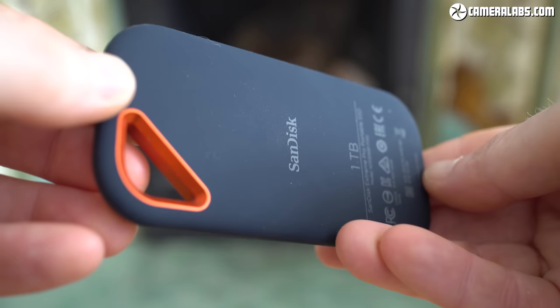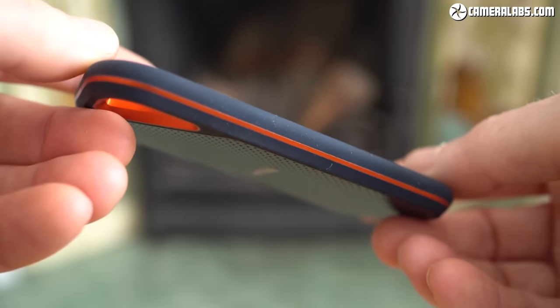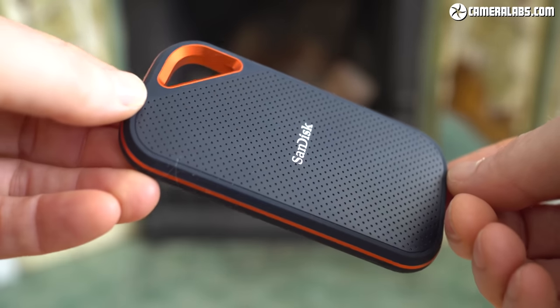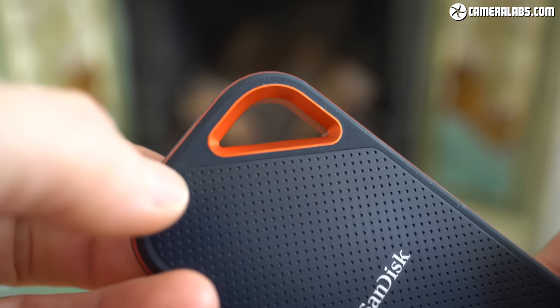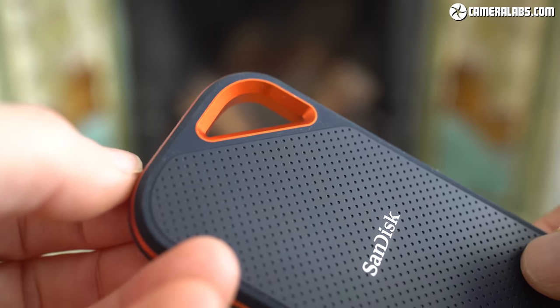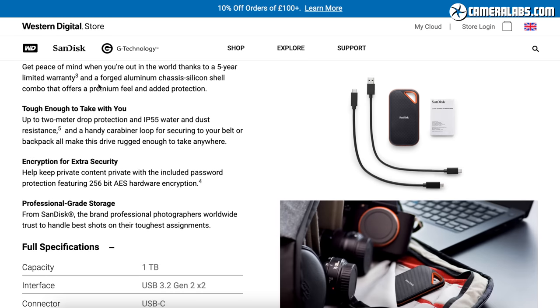Much of what differentiates one portable drive from another is the case and finish, and SanDisk has once again gone with a rugged style, sporting silicon on the rear for grip and rounded corners for comfort in your hands or pockets. I really like it. There's also a handy cutout allowing you to attach it to a keyring or hang off a carabiner or a D-ring. Most usefully of all though is the IP55 rating for water and dust resistance.